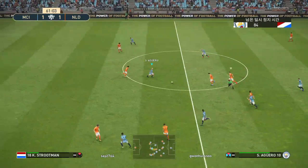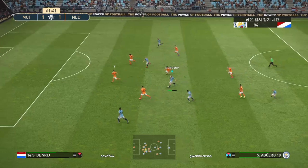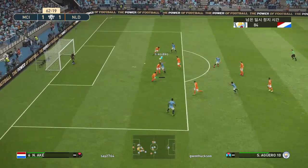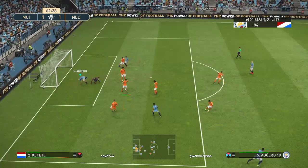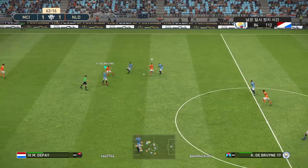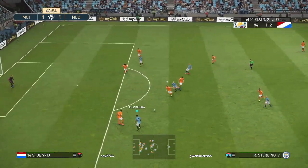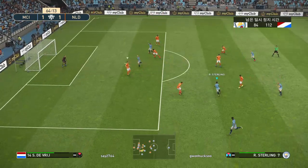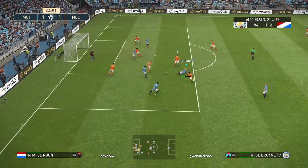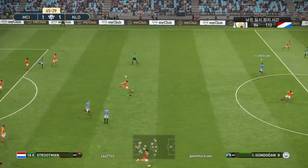Gundogan. Aguero. Nicely measured pass. Nice little chip. Sterling floats one over. Has a pop! Cleared without complication. Silva. Sterling. Oh, well defended. That had to be done.